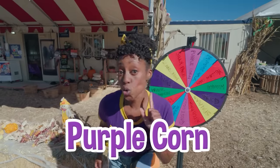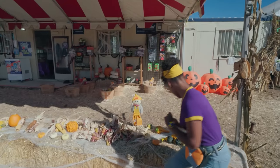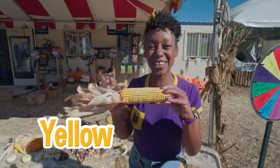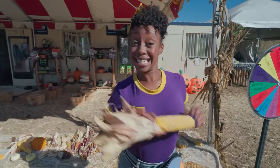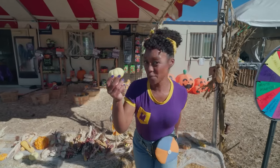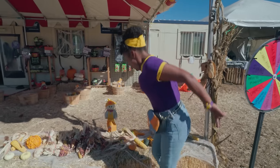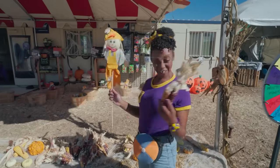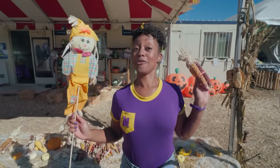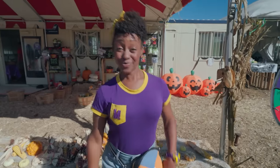Purple corn. Ooh, let's see some purple corn. Is this purple corn? No, it's yellow corn. Tasty. How about this? Purple corn? No, just the pumpkin. Oh, check it out. I found the purple corn. Very, very tasty. Delicious. All right, let's spin again.